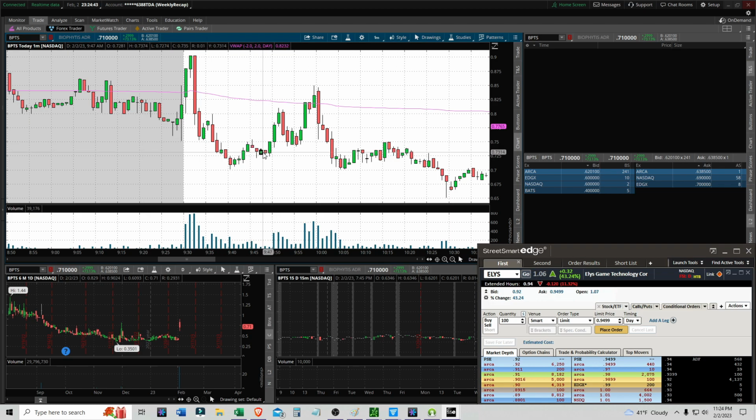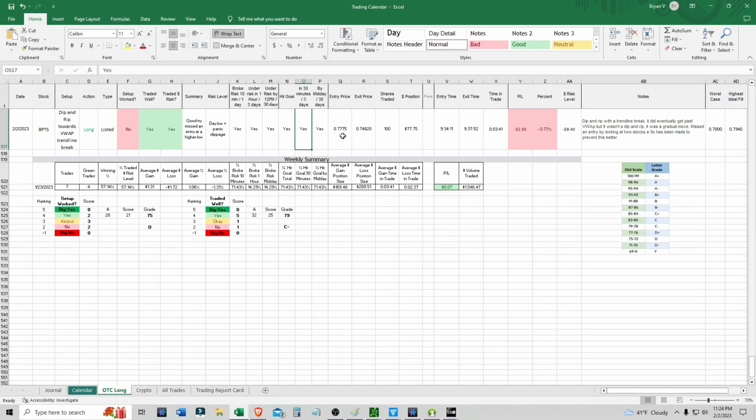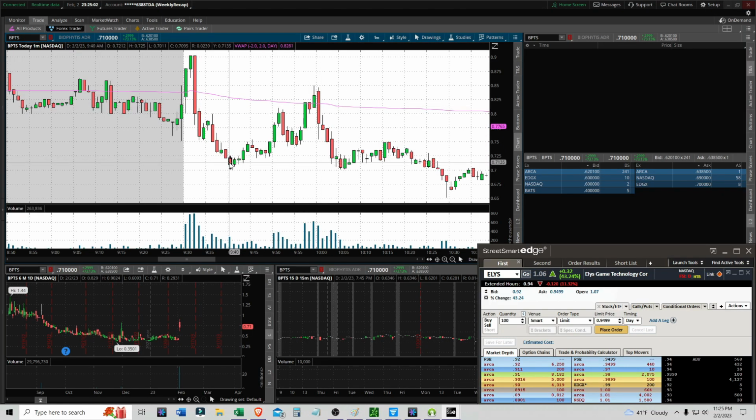And let's just see what would have happened if I was in maybe at 74.25, and then I sold at 80. I guess that would have been like $6. Yeah, that would have been about $6. So the opportunity was there. Again, I just tried it right here for an ideal quick move, and it didn't work out.